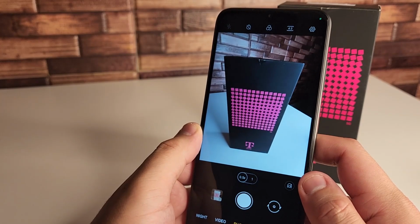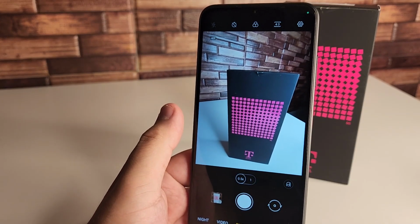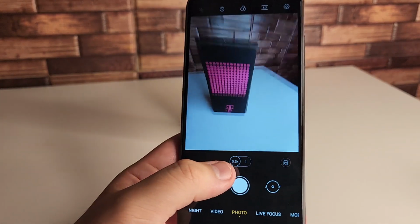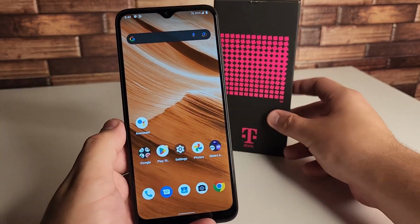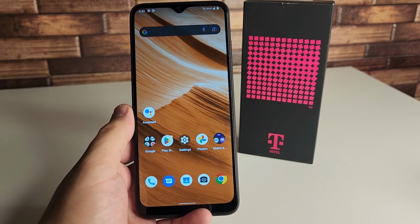But as far as our wide angle camera on this, that is what's going to be the defining point of this camera, is that we're gonna have that on here and not on the Revvl 6. But as far as quality goes, I don't think it's that much of a difference. Only thing that's going to be really different and significant is that wide angle camera on here. But as far as the quality, again, not much better than the Revvl 6. I believe both devices have the same sensor as well, so that's probably the culprit for that.